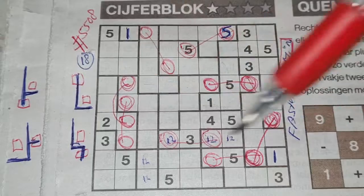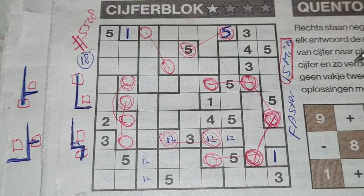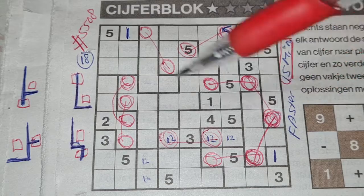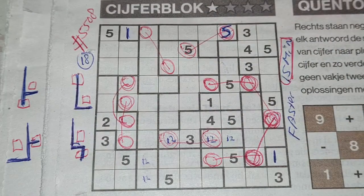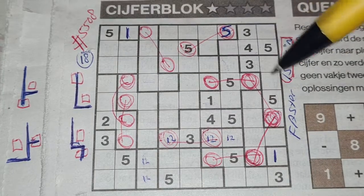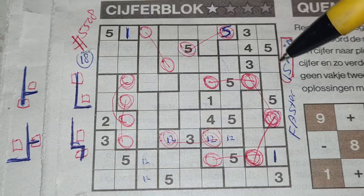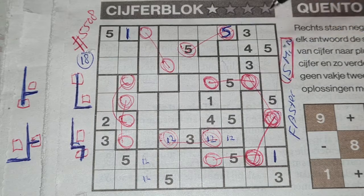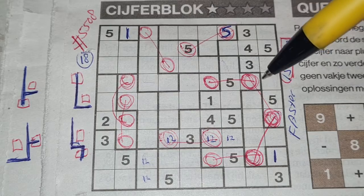1, 2, 3, 4. 4 shapes that you need to recognize. Maximum 6, but not in this puzzle. In this puzzle, we have only 4 that you need to recognize, and the question is why you need to recognize those shapes. Well, then the following step, it's easy for filling those and numbers. So let's get started filling those and numbers.